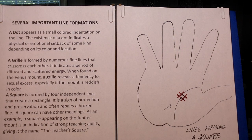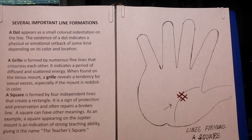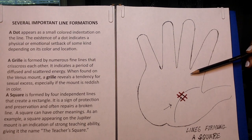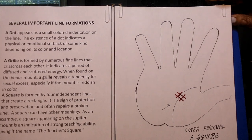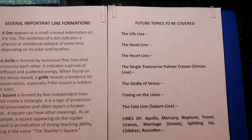Now there's more to the square, depending on where it's located. So it continues. A square can have other meanings. As an example, a square appearing on the Jupiter mount. This finger is Jupiter. The flesh below it is Jupiter, and it's a mount, so it's the Jupiter mount. It is an indication of strong teaching ability, giving it the name the teacher's square. So wherever it is, it's always a good thing. Out of all the signs, there's positivity there. So that's what we have for all the things I wanted to go over with you before we go in depth with the next section.